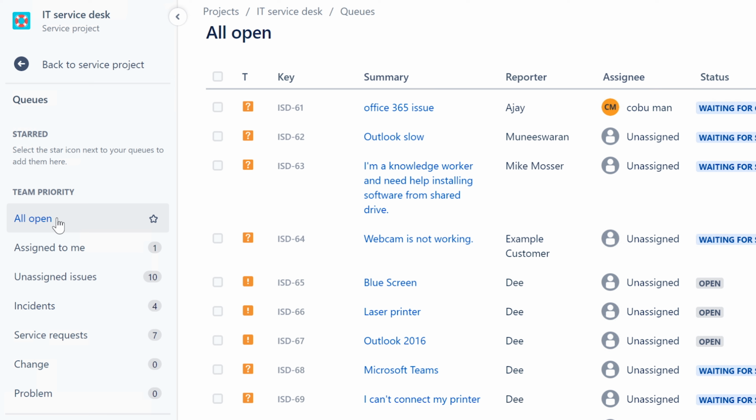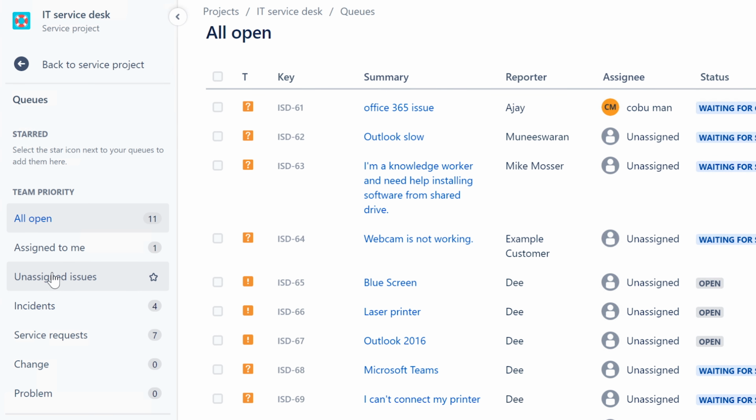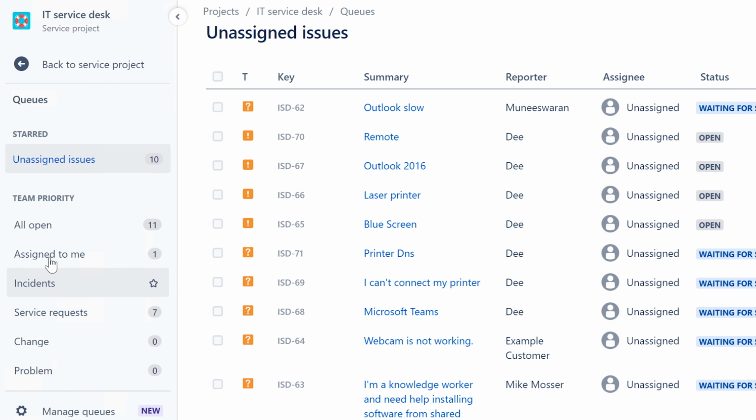So if I click on all open, you can see that the ticket that we just worked on is still assigned to me. But if I click on unassigned issues, that ticket is going to go away, and then we're not going to see it anymore, which is most likely what you would want to check whenever you're working help desk. Matter of fact, I'm going to star it here, so that way we can quickly use it from now on.